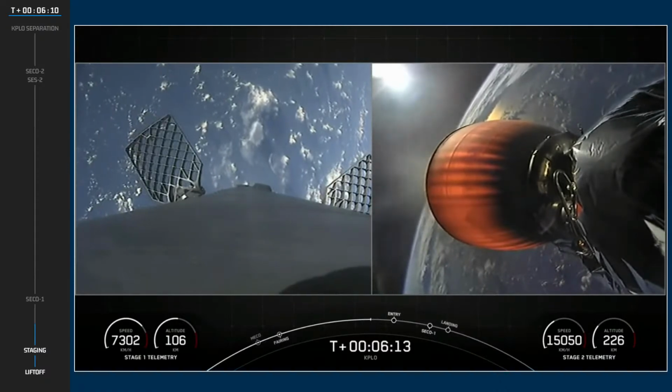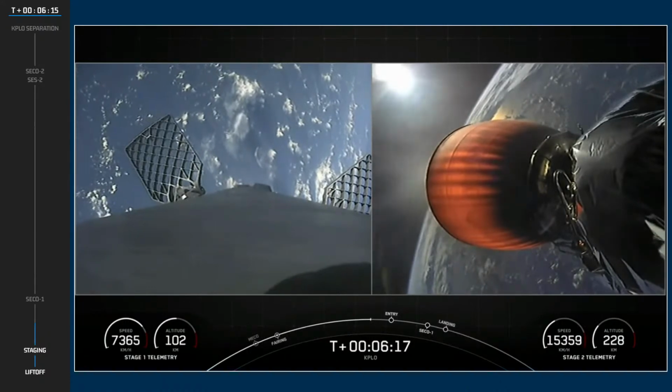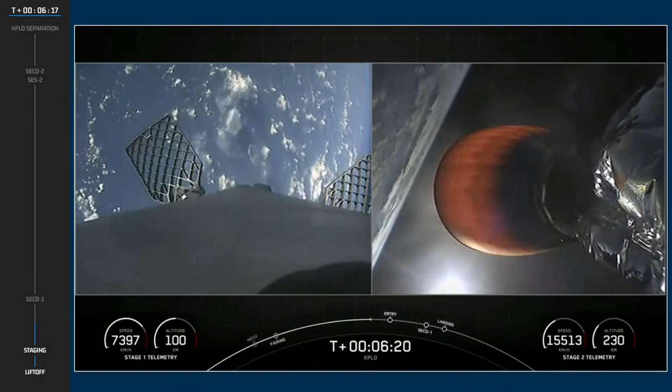So we are about 40 seconds away, or 30 seconds away from that entry burn on the first stage. Second stage continues to perform nominally.